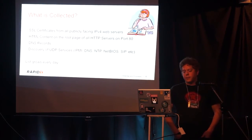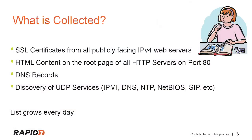Among other things, we collect all the SSL certificates visible on public IPv4 HTTPS web servers, so port 443. This data can be used to detect changes such as malicious replacement of certificates or reveal the revocation of a compromised previous certificate. This data is complementary to the EFF's SSL Observatory project, if you've heard about that. Other purposes for this include the detection of insecurely reused or still actively used revoked certs.